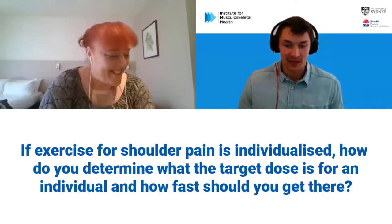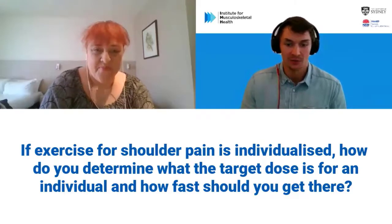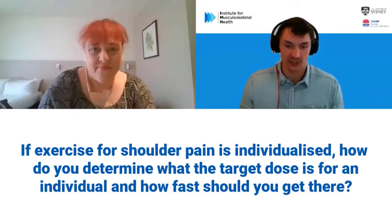So if exercise for shoulder pain is individualized and there's no optimal dose in terms of loading or frequency, how do you determine what the target dose is for an individual, and how fast should you get there?